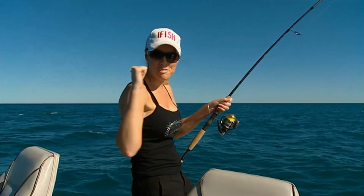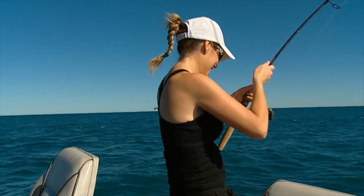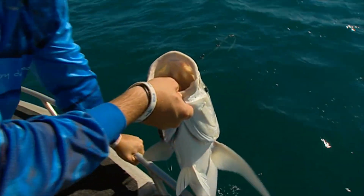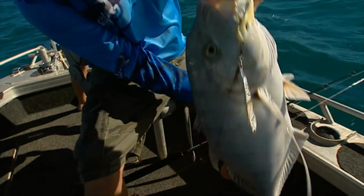Oh, there's more fish boiling over there. I gotta get this one in first. Now, one good thing about golden trevally, they've got these massive blubber lips. You can just pick them up. Christy, you just keep working away there. Thanks. And you can hold them beautifully for the camera.